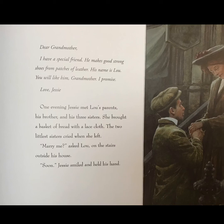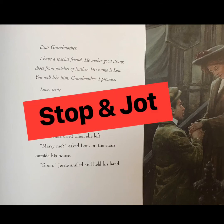Wow, how exciting. Let's stop and jot some of our thinking and share here. This would be a great place to pause.